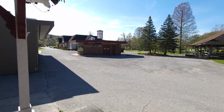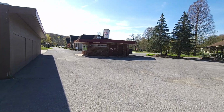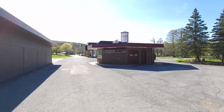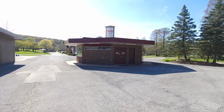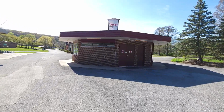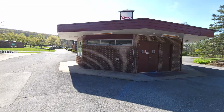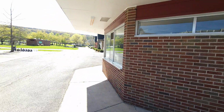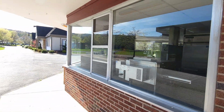Now this is Dippy's, let me make this a little bit brighter here for you. So that's Dippy's. This is one of the main food stands and has been for a while. This year Dippy's will not be opening up. Now they do have some things in the works. They're trying to get some vendors in here to rent the space and all that kind of stuff. But this was the main food place.